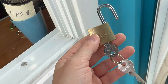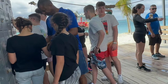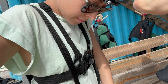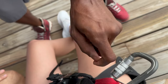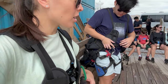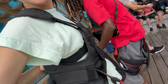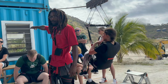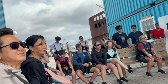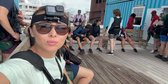Here we go again, the zipline. Yes, I'm doing it again. However, this time it's going to be in beautiful St. Maarten. I would say it's a totally different experience. As you can see, I've been given a little pocket where you can put your phone or sunglasses, which is really convenient. And of course, safety comes first. You get the full instruction, how and what to expect, and all the news about the zipline.